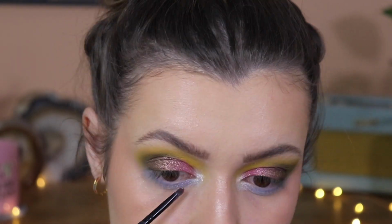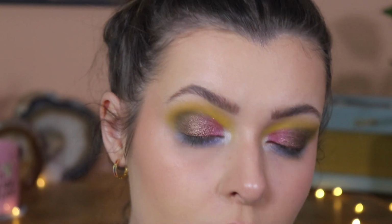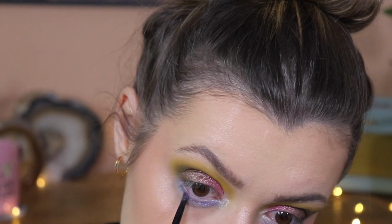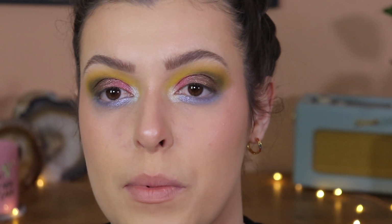I don't know, do I want to run this on my entire lower lash line? Let's just go all out and run this on the entire lower lash line. Maybe halfway, actually. Oh, I don't like that. We're committed, we're committed. Okay, well, I feel like this was a bit of an epic fail.